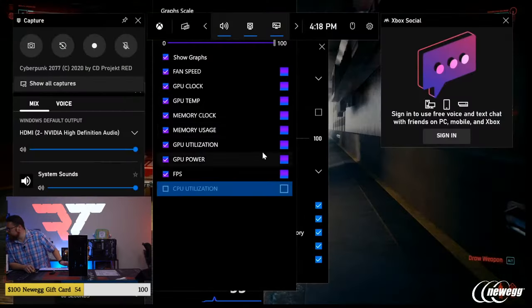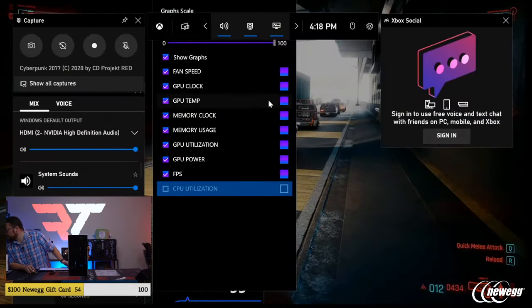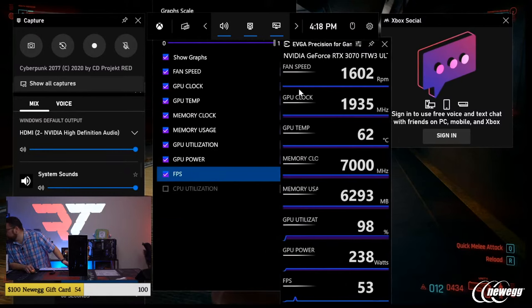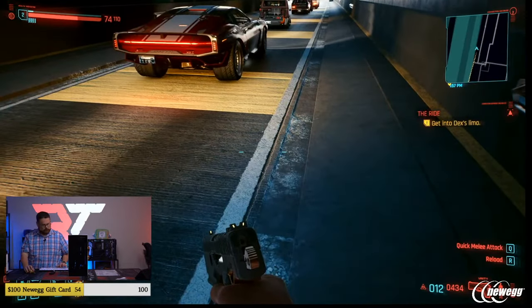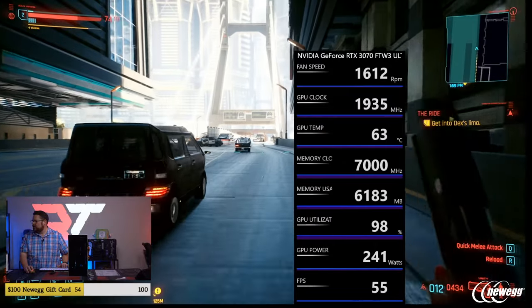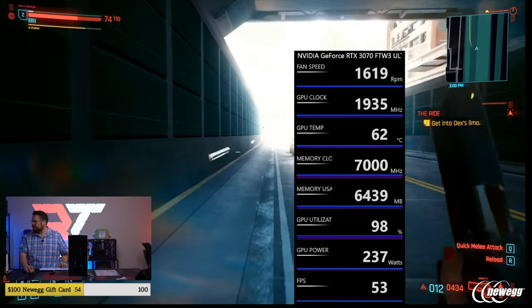Which, I mean, you guys are seeing that the GPU is sitting at, oh, gosh darn it. So it's sitting at 61. That's gonna cover a lot of the screen, but GPU temps are great, look at that. 62 at 100% utilization, which used to be a big problem, at least in the NZXT H1 for sure. Which is great.